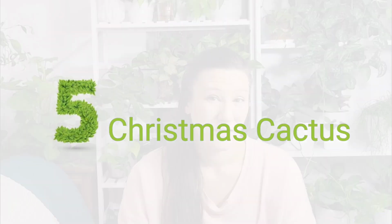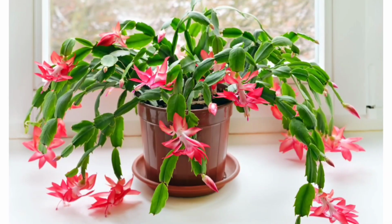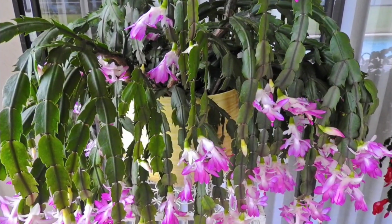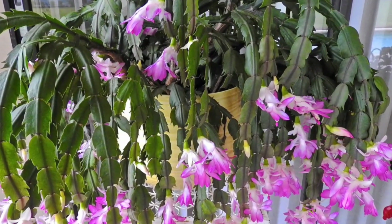This next one is another epiphytic plant. They like to grow on trees. They're from tropical regions. This is a tropical cactus, also known as a Christmas cactus. They actually like to grow up on trees in tropical rainforests, and generally speaking, they like their high humidity and they like their light.